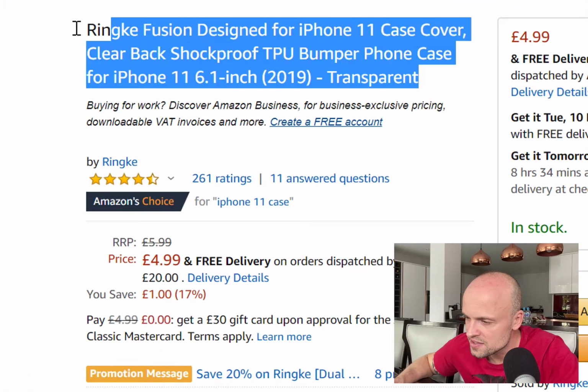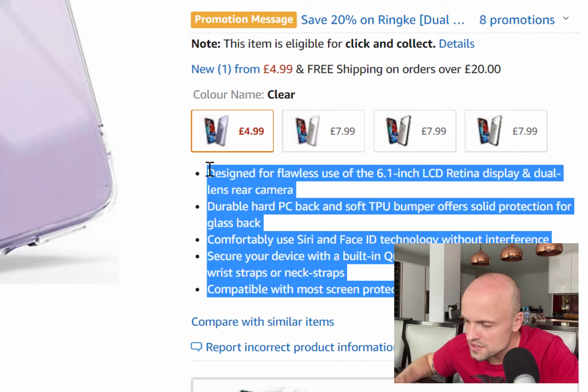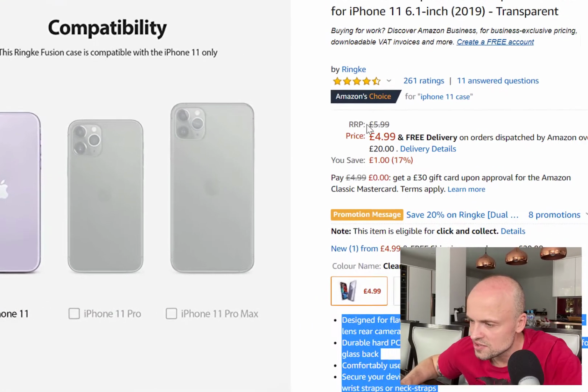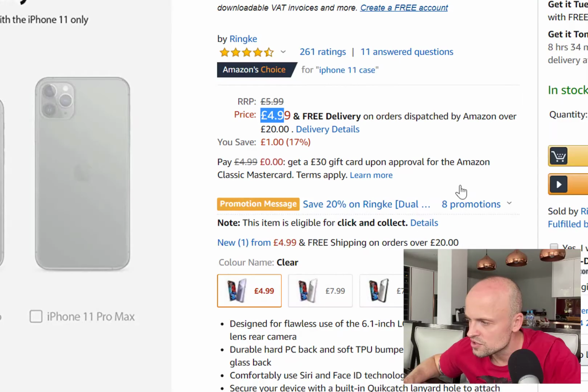Now this up here is the title. Then lower down here we have the bullet points, the feature bullet points. On the left over here we have our product images, and then we have things like recommended retail price, we have the price, we have the offers, and so forth.